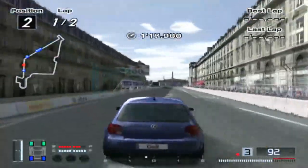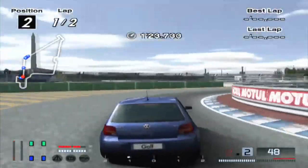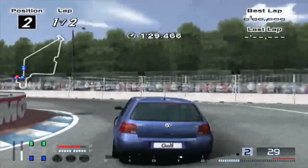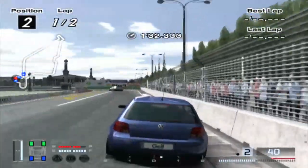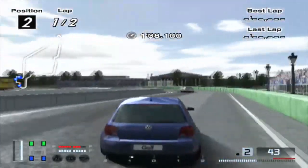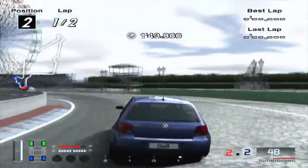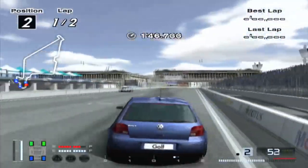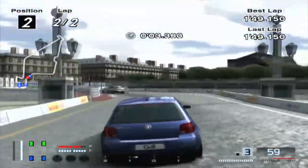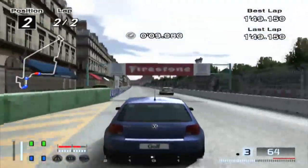Well, took that corner pretty fast with sports medium tires in a front wheel drive. I'm pretty proud of our little Golf here. Yeah, usually they kind of suck on those corners. And usually I suck on these corners. Never fails that I mess it up in some fashion.